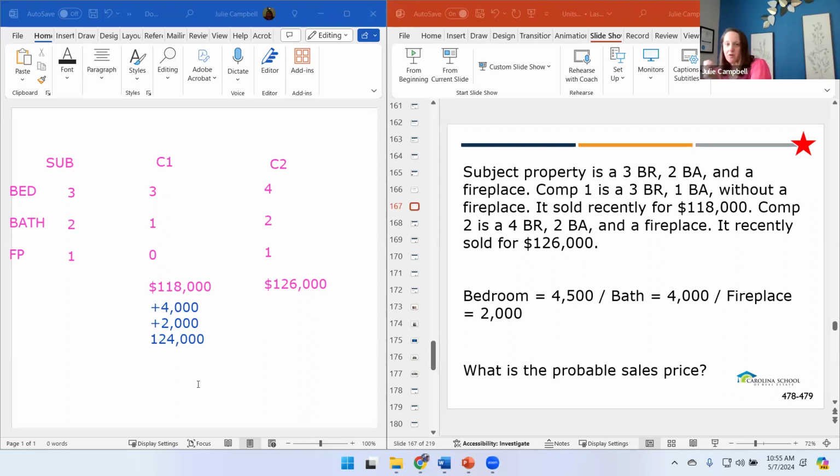All right. So Comp 2 as it relates to the subject. My subject has 3 bedrooms. Comp 2 has 4. What do I need to do to make my comp match my subject? I need to deduct. I need to lower the cost of a bedroom from Comp 2. What's a bedroom going for? 4,500. So we deducted that cost of a bedroom, so now they match.